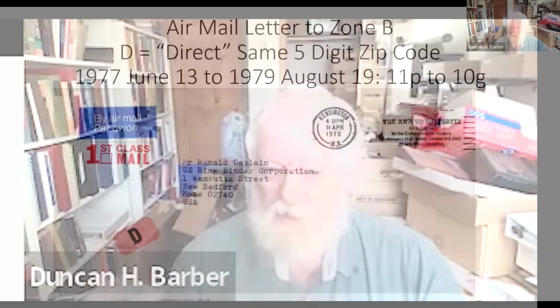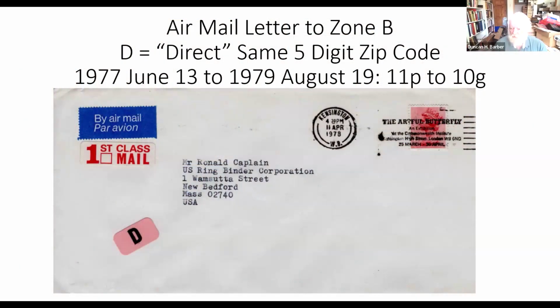What do you mean when you say same five-digit zip code? Same as what? Oh, this is a package sticker. So all the letters in this package. This is sorting done by the US Post Office. I see. So all the letters in this package would be to the same zip code. And then it would have an elastic band wrapped around it.